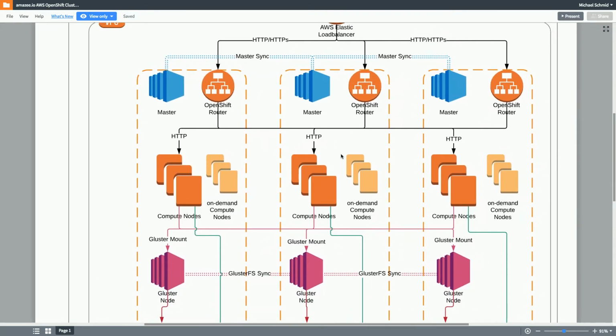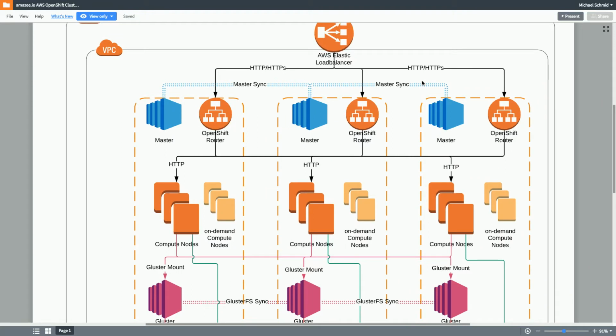Yeah? I'm curious what the OpenShift router is for, if you're configuring your load balancer with your ingress controller? Yes. So the load balancer is very dumb.